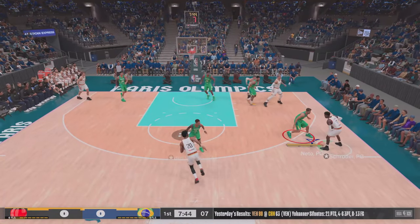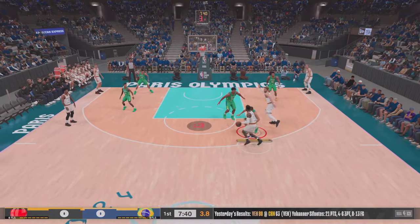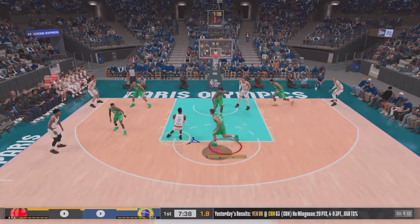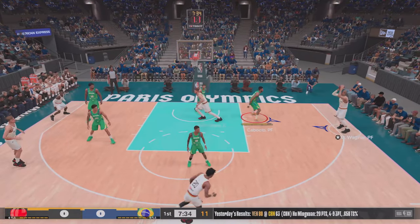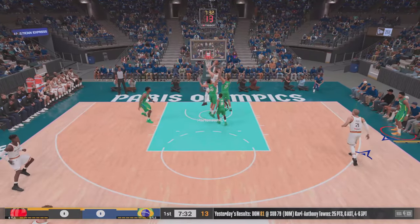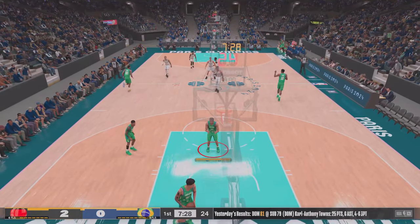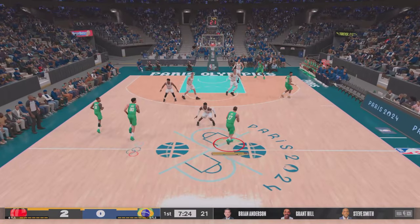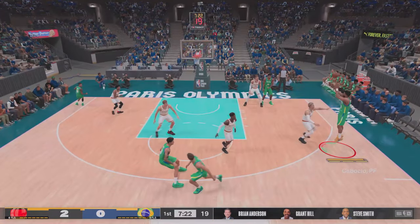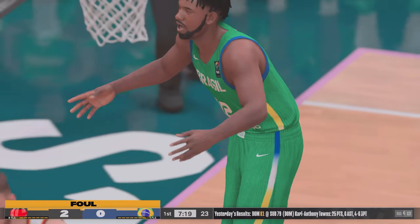Pass to Schroeder. Clock at 6. Hartenstein a screen. Elbow shot on the way. Wagner on the wing. 4-3. Up again. Great positioning on the putback. I always love the hard work on the glass. Just great activity. Here's Caboclo. Puts up a 3. Hartenstein pulls it in.